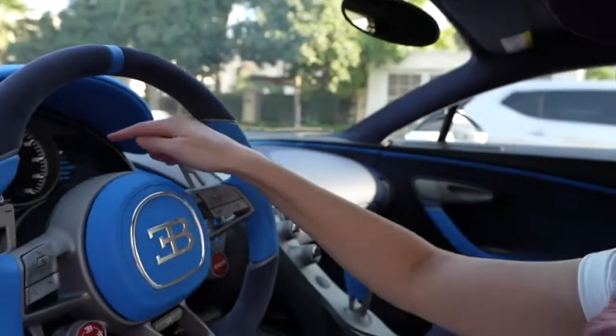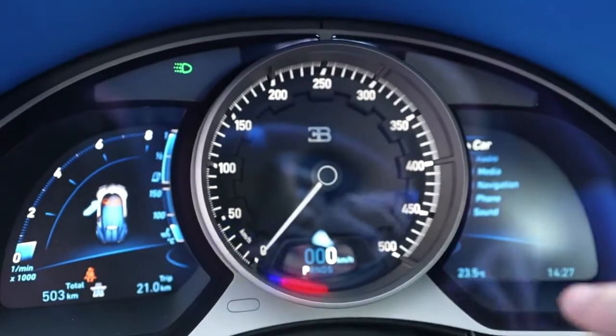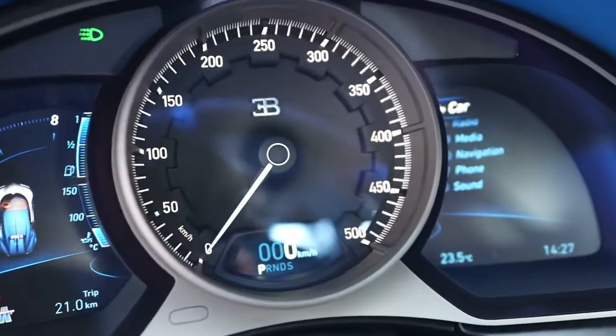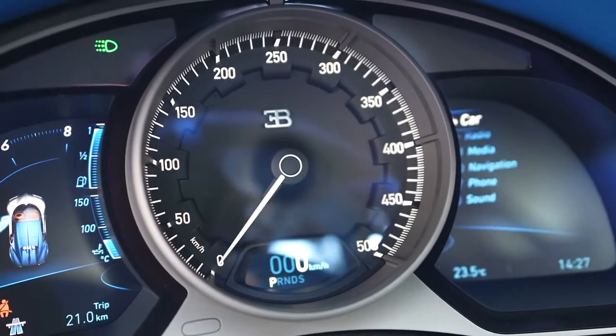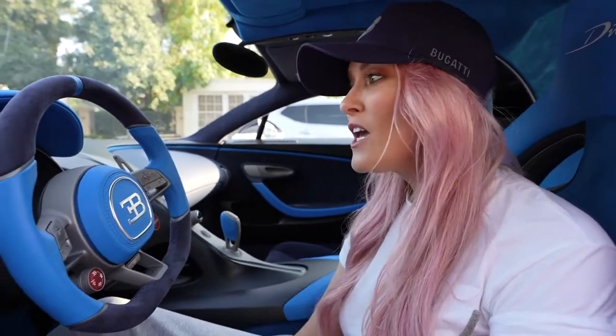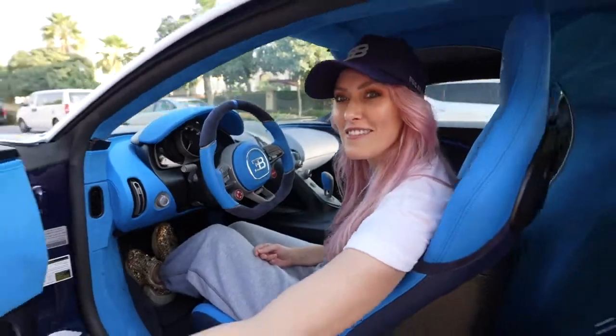I love that view. Now, what is super cool here is look on your speedometer. It goes all the way up to 500 kilometers an hour. On what car do you get to see that? That is so freaking epic. So the top speed is actually limited to 380 kilometers an hour, but it has the potential to actually do that 500 kilometer an hour. Okay, this is the moment.